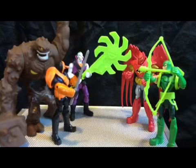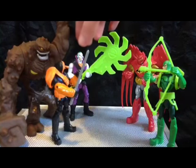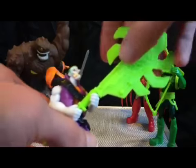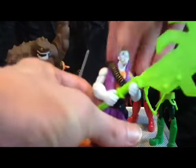Next up, we'll have a look-see at... I guess we'll look at the Joker next. He comes with this ginormous saw thing, which doesn't even spin, which I thought it was going to, which would have been a little bit better of a play value, but whatever.